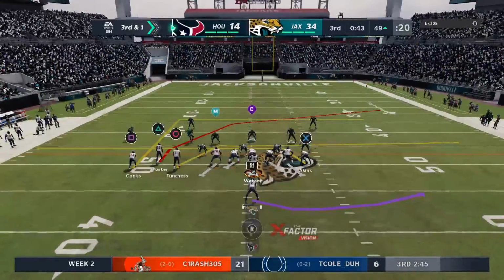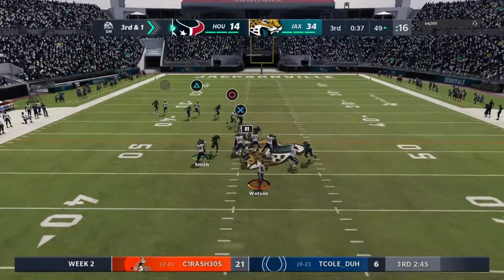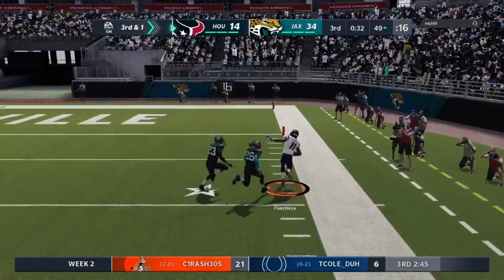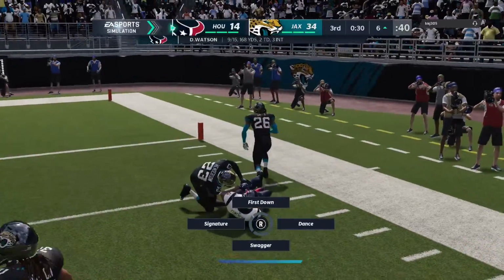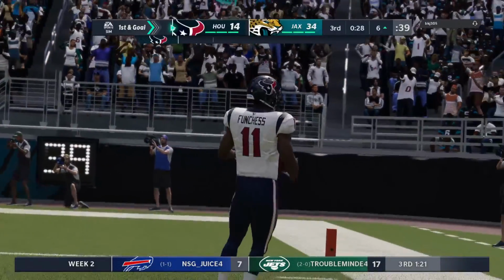This offense in desperate need of a conversion as they come up on 3rd down. A shotgun snap for Watson. And he gets it to Funchess, complete. The 20. And they do finally get him, but he makes it all the way to the 6. They're able to convert on 3rd down, and that sets up a 1st and goal.